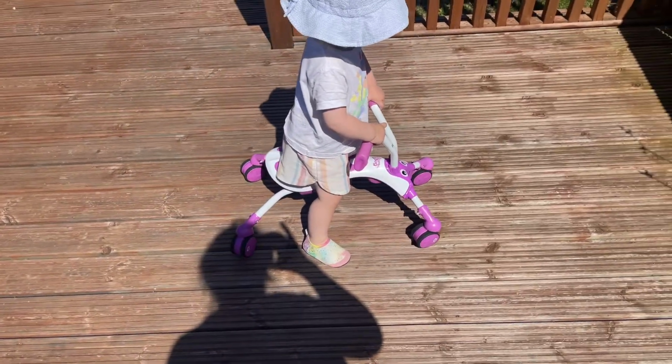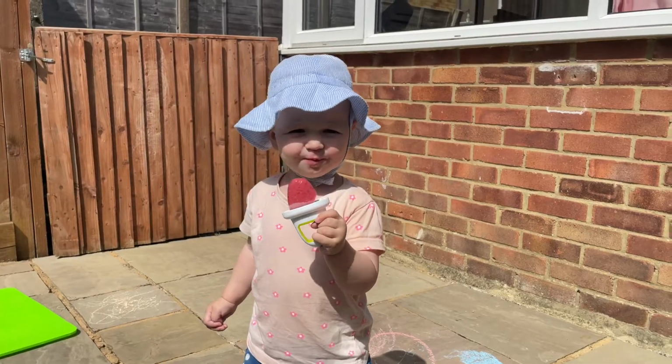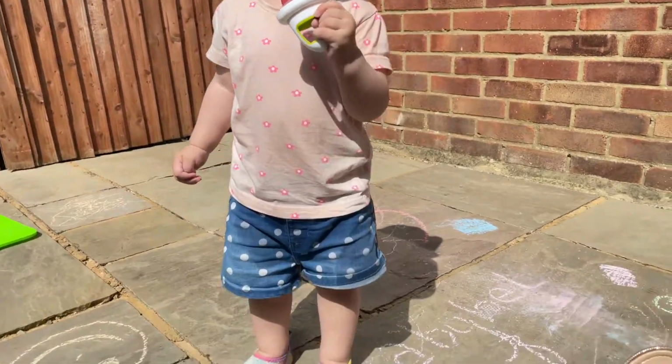We can take it to the park with us, she plays out in the garden with it. It's just a good little sort of fair trike kind of thing. Next I've got these ice lolly molds. So I bought these originally when Baby Bell was like 6 months old to make her some teething lollies.